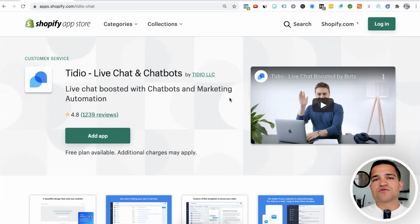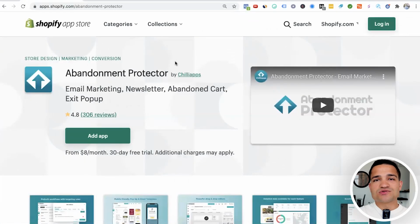It will definitely improve your conversion rates and it'll improve your store in general, as well as people that are mad at you for their product being lost or their product not working. If they come on the live chat, they talk to a real person, they know that you care, that will prevent chargebacks, it'll prevent refunds, it'll prevent people putting 1-star reviews, and all these things that we try to avoid in this business. The next one up, Abandonment Protector.